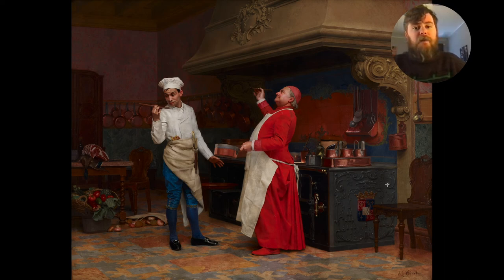So one of the things that we like to do after we've taken a close look at all these different details in a painting is we like to ask participants in our live group, what would they title the painting? So I'm going to ask you the same question. Now that we've looked at all these different details, what might you title this painting? Would love to hear what sort of title you came up with.